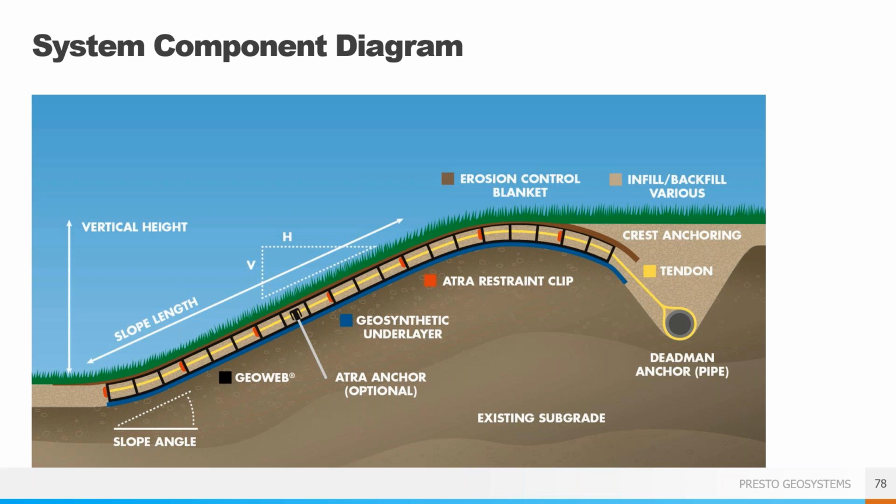Then the GeoWeb is put in place. Note how the GeoWeb has a horizontal turn near the top of the slope. This is important for crest anchorage and erosion control. We have two options for anchoring. One is using stakes or anchors. These are placed mid-slope and at the crest. The number and spacing of stakes is project dependent.